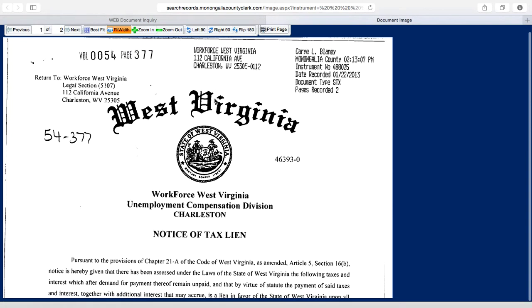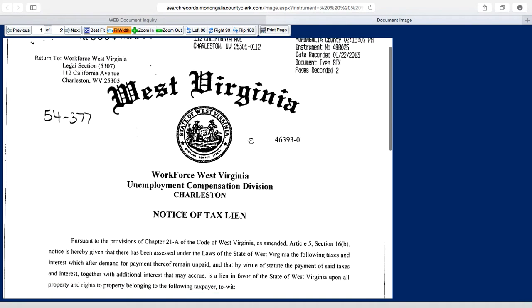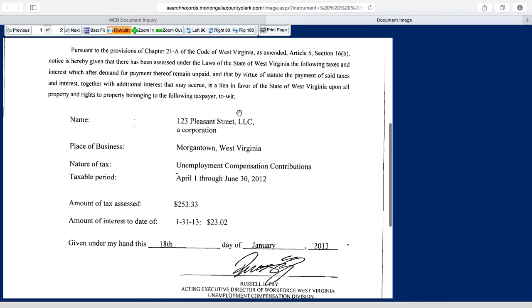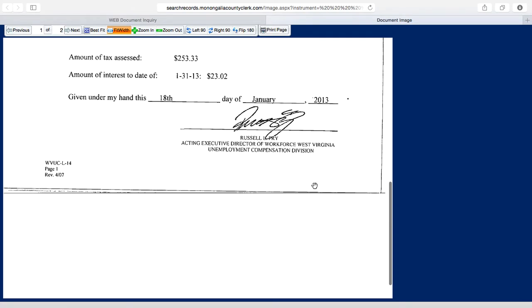And this is what a West Virginia state tax lien looks like. This is from the Unemployment Compensation Division of Workforce West Virginia, so this is a specific type of tax lien. If you look through here, it says that the nature of this state tax is unemployment compensation contributions, and it was for the taxable period April 1st through June 30th, 2012, and that was $253.33. It also shows that there was $23.02 in interest, and this was entered January 18th of 2013.